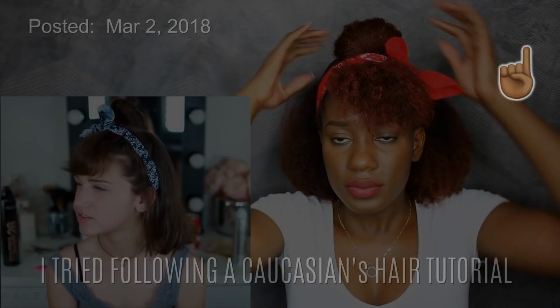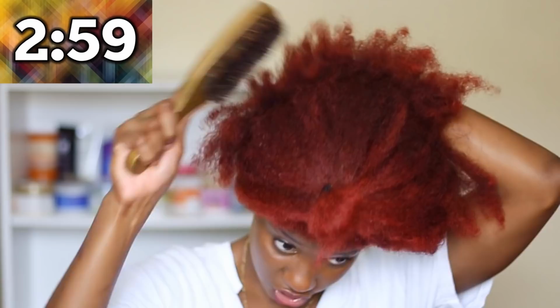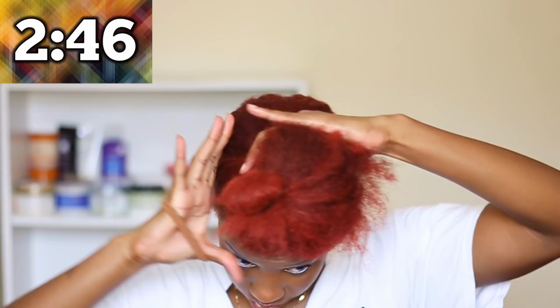All right, so this needs to be a very high ponytail. This is me protecting my ends. All right. And stop. Very, very high ponytail so that I can make the bun. Ooh, that's not bad looking. Okay.